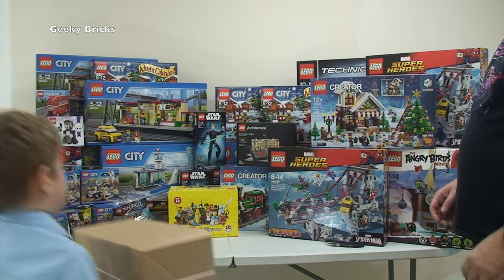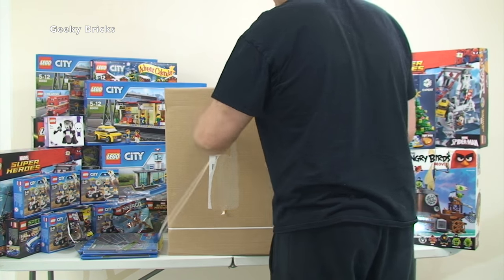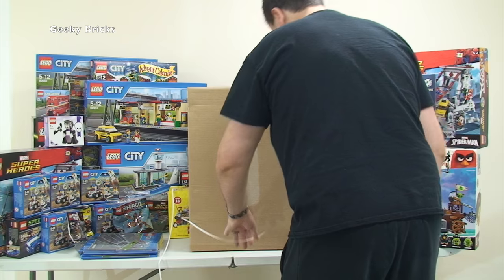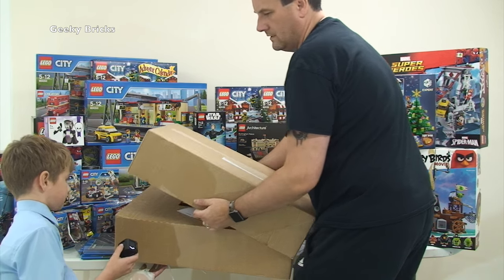Okay, the last box. There's a big box from the Lego shop at home. Big in the middle, not a big one. It's a sharper modern knife, I think. Right, how am I going to get this out? We've seriously run out of room.